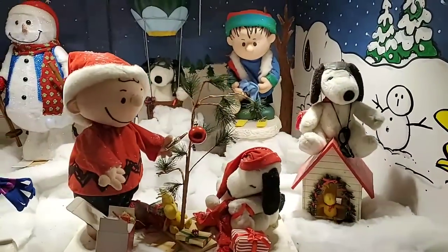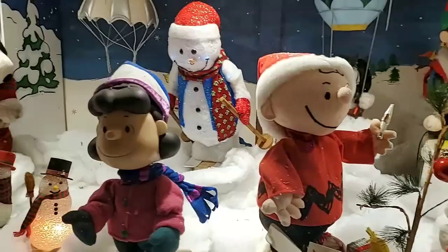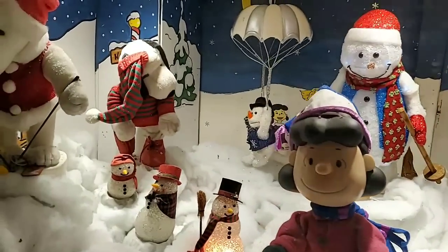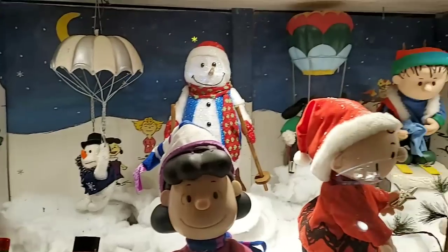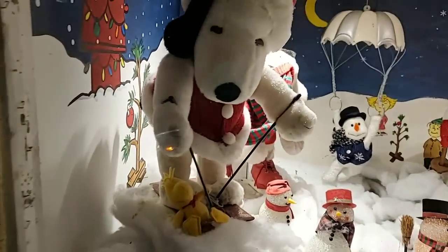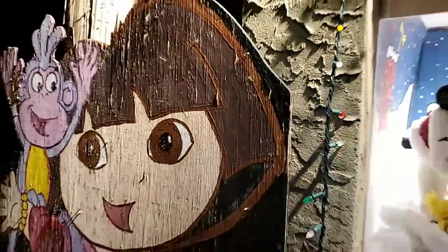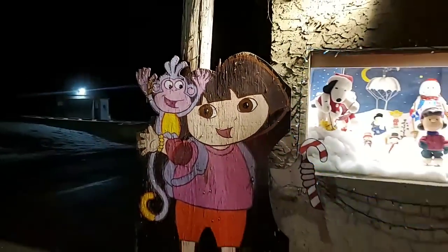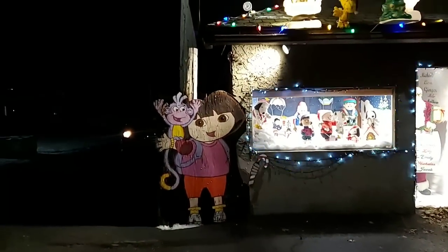And here's another animated scene. Peanuts and the gang. Got a parachuting Frosty back there. And Dora is making quite a racket here. I'm gonna wait for some of these cars to go through. I'm gonna move over here. There's Dora waving her candy cane.